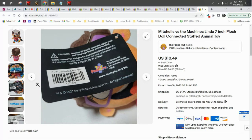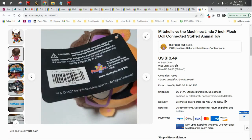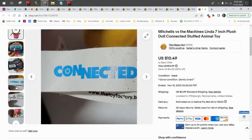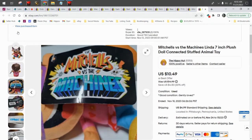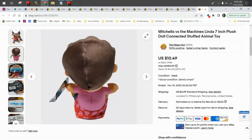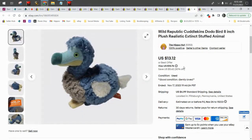So this is Mitchell's versus the Machines. I'd never heard of this, but apparently it's a cartoon. This did not take long to sell at all. So I don't know if it's a current cartoon. Let me know if you know, because I've never heard of it. Is it current? Is it popular? I don't know, but it only took a couple weeks to sell. And that's like super fast in plush world. A plush selling in a couple of weeks is like when you list a piece of clothing and it sells overnight. It's crazy. Anyway, this sold for $10.49 plus $5 shipping, rounding up.